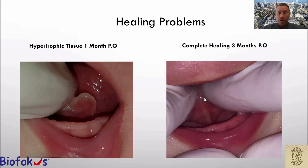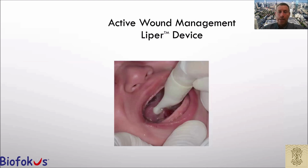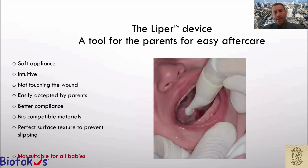You can see a frenum. There is always a frenum there, always after frenotomy. And what I recommend is using the LIPER device, which we developed, and it has several advantages. First of all, it's a soft appliance, unlike the groove director, which is very, very painful when you use it under the tongue. It is very intuitive.